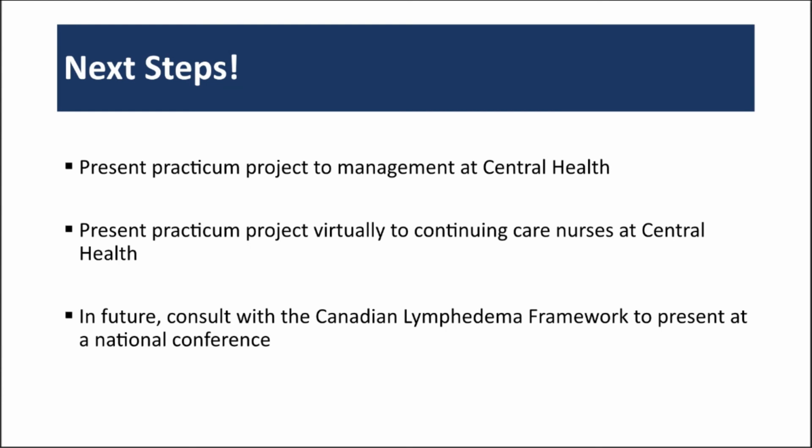But the plan is to get this back on track in the next few weeks, and I do have a meeting in the next week with my new manager to discuss this project. I'm hoping to be able to present it virtually to the continuing care nurses at Central Health, and I know Margot is on the line here today, so that will probably be a discussion after I meet with management next week. And hopefully in the future I'll be able to present at a national conference.